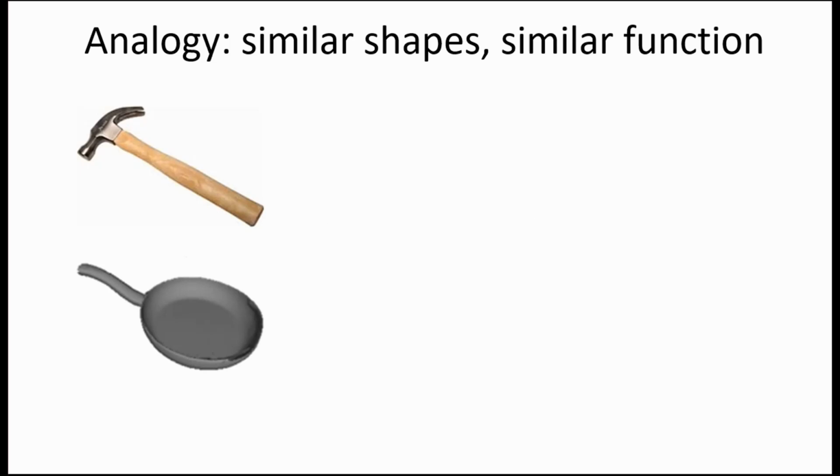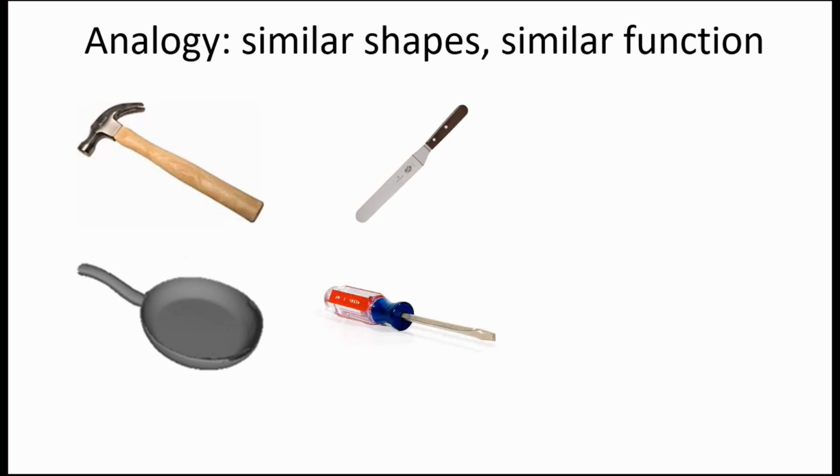We started off with tools, just looking at whether we can make an analogy between similar tools. The idea is, if you wanted to hammer something, but maybe you don't have a hammer, could you use something like a frying pan as a hammer? Could you get a robot to recognize a new object, take a 3D scan, look at the geometry of it, and then make a decision about what kind of activity you could use it for? Similarly, if you don't have a screwdriver, you might be able to use a knife like this, a sort of butter knife, to turn a screw.